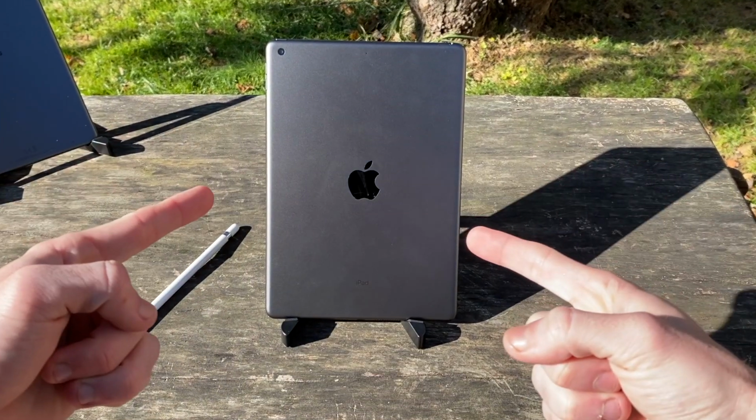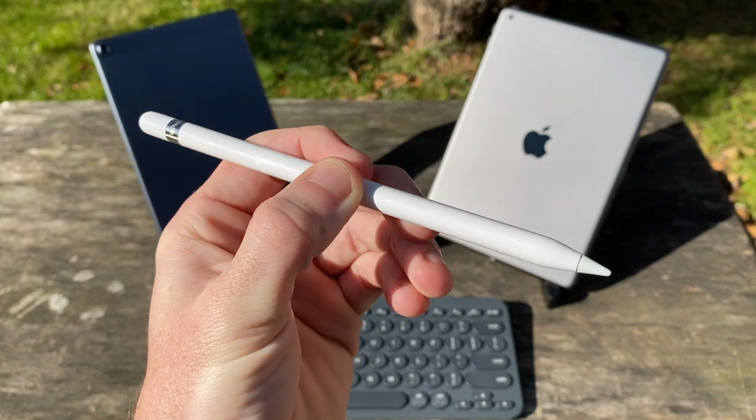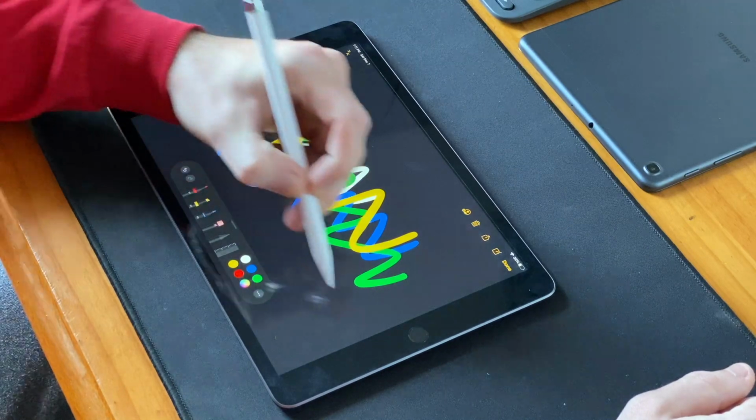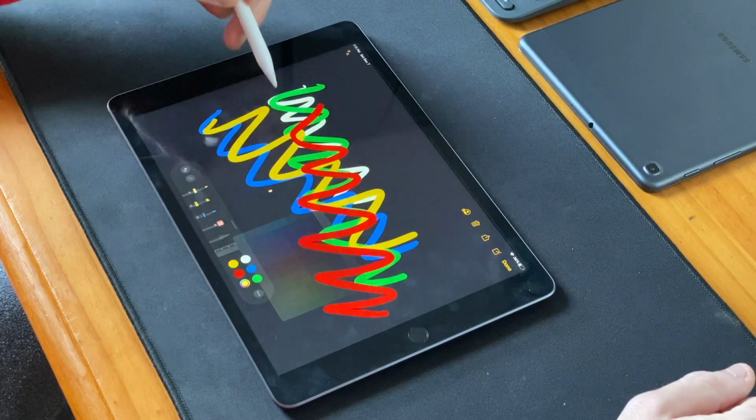And while all Apple accessories can cost a pretty penny, I think the Apple Pencil may be a more worthwhile investment if you're planning to do a lot of writing and especially drawing or sketching, as the overall experience is great on the iPad here and might be the reason you're looking to get an iPad in the first place.